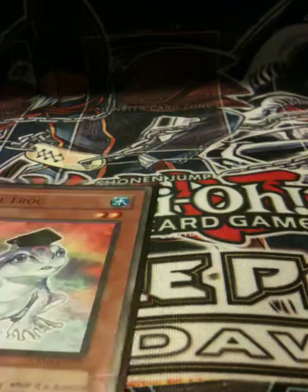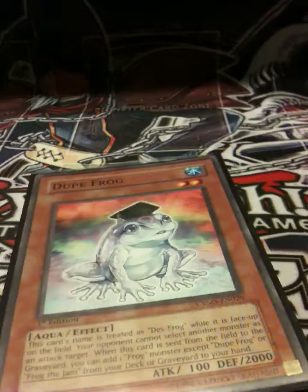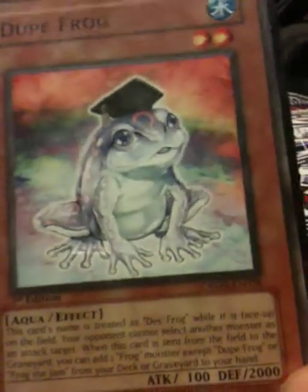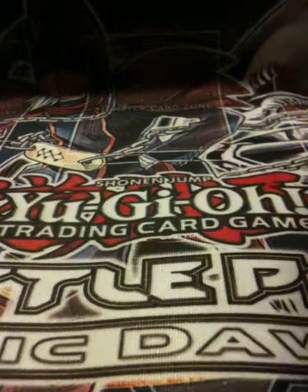So first, we have Duped Frog. And this guy is just adorable and hilarious at the same time, and that is an awesome mix. That smirk on his face, knowing that you can't get over his fat ass, and that hat saying that I'm smarter than you. He's just very entertaining to look at.